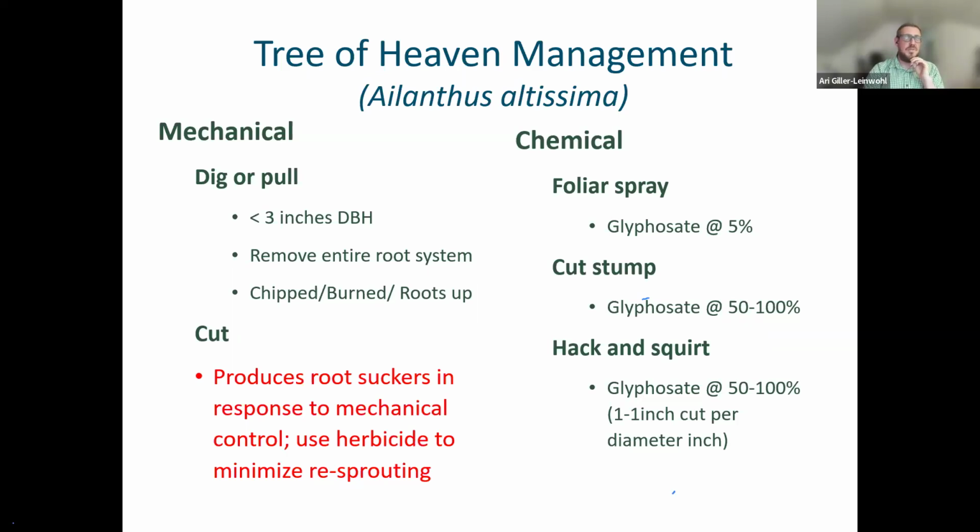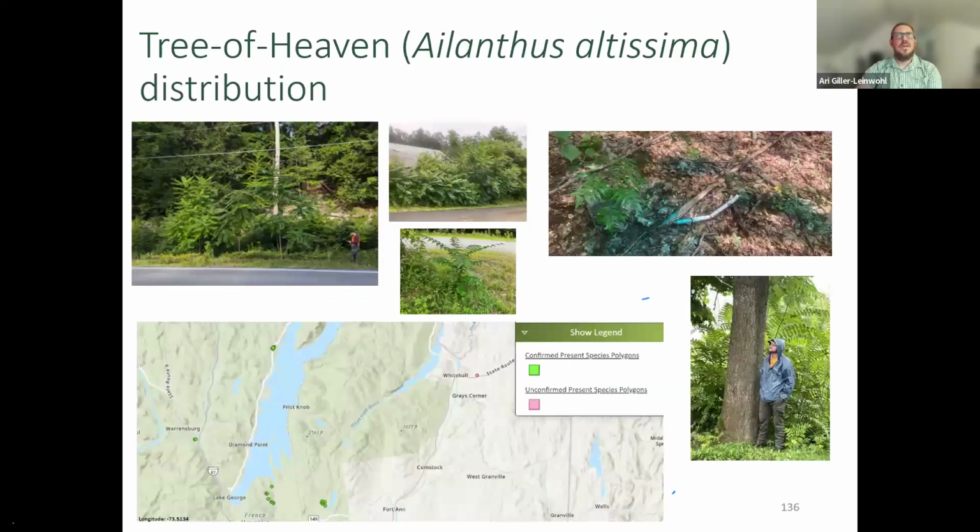It's also quite possible, if you have a bunch of resprouted saplings of Tree of Heaven, and the entire root system's pulling up, I don't want to say don't do mechanical. If you can get that whole root system up, I think it's certainly feasible, but I definitely want to give an air of caution in terms of the potential for rigorous resprouting with Japanese Angelica tree and Tree of Heaven.